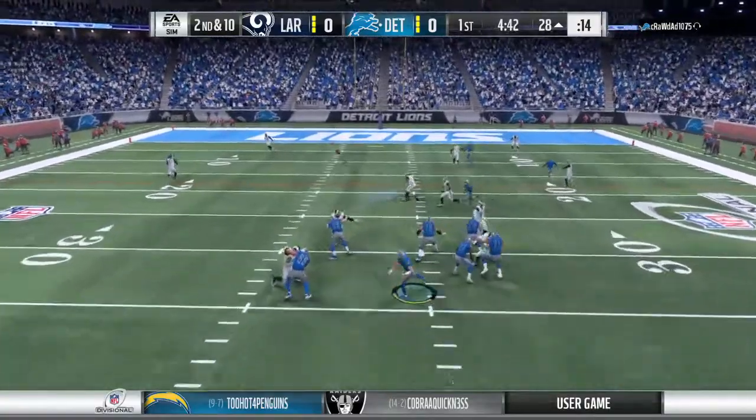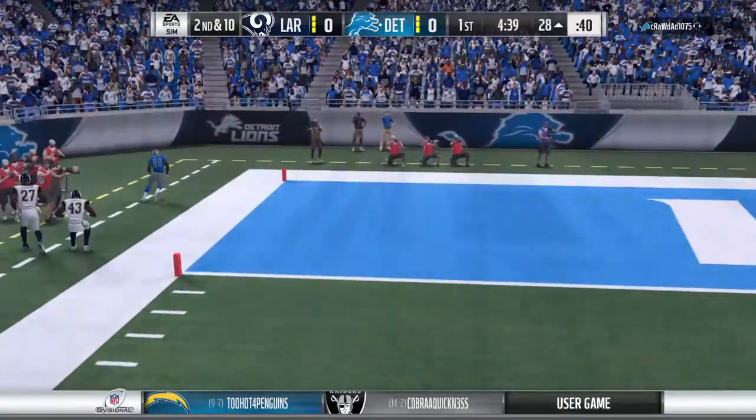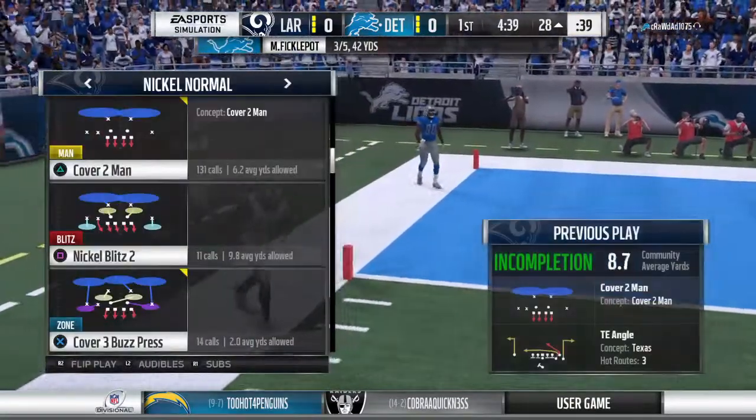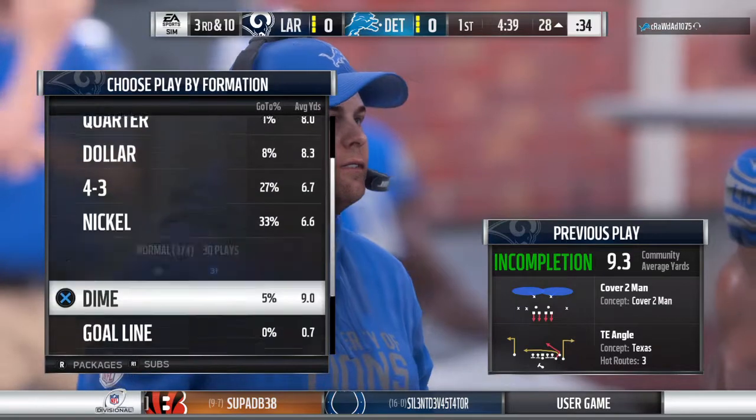He'll try again with the arm here on 2nd down. And that one was nearly picked. Not sure he was accounting for the free safety. Now it brings up 3rd down.